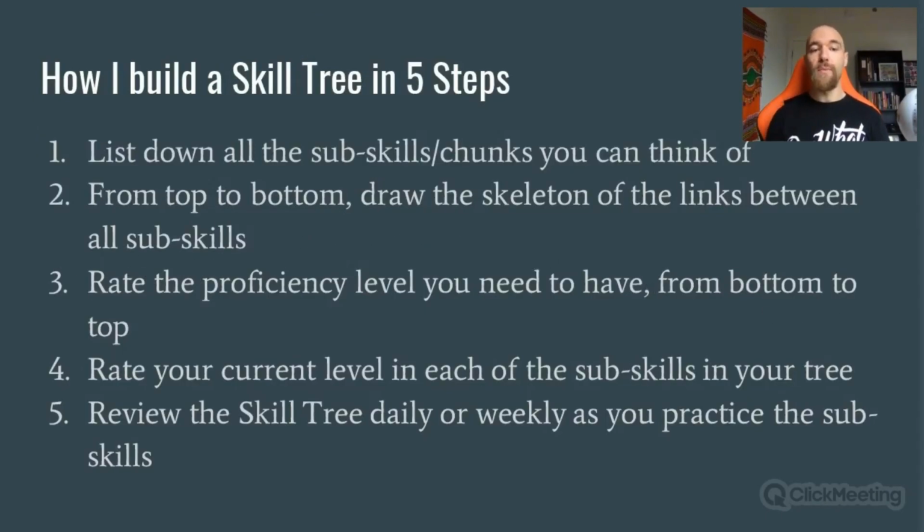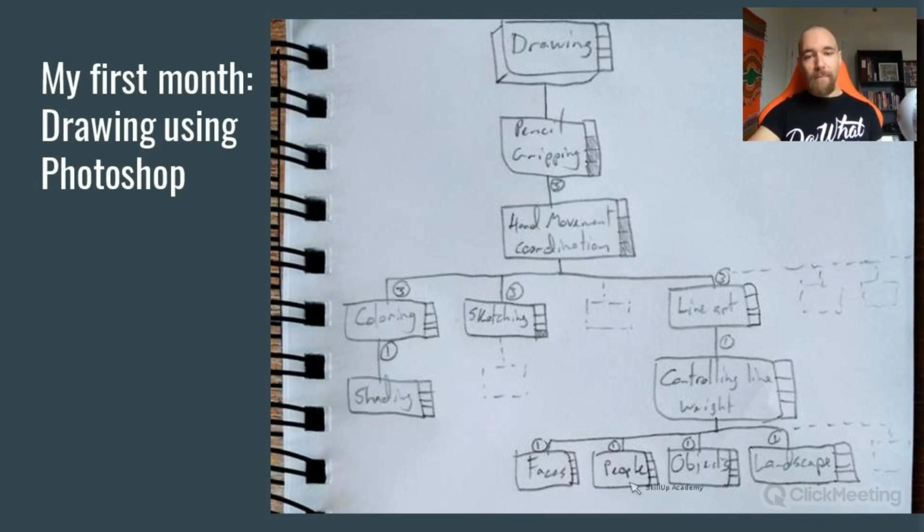Number 3, you rate the expertise level you need to have from bottom to top. So once you're done going from top to bottom, now you're back to the bottom, right? You decide for faces what level of proficiency you need in controlling line weight to be able to do it. So put 1 here, 1, 1, 1, 1, and the 3s that I mentioned earlier. So I need level 3 mouse handling to be able to sketch, all the way to the top. All right, so top to bottom, bottom to top.